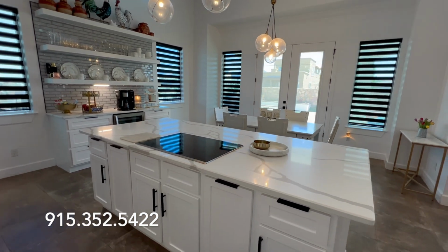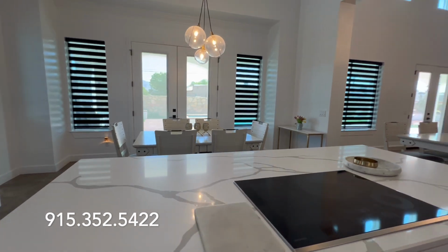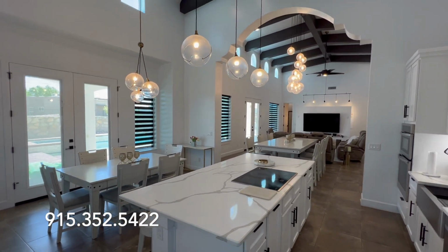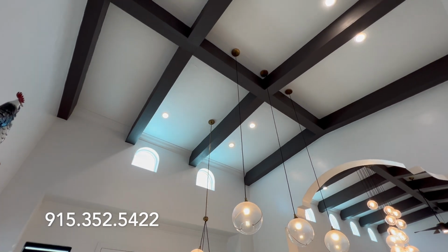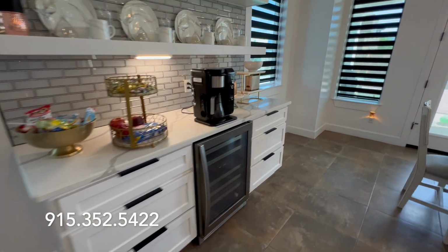I'll just point out the obvious con. If you actually cook, this isn't the kitchen for you because there's no vent. With no vent, it's pretty hard to cook. I'm not exactly sure how they did it here, but their kitchen definitely looks really clean. But look at that ceiling height, man. That ceiling height just makes this kitchen feel massive.